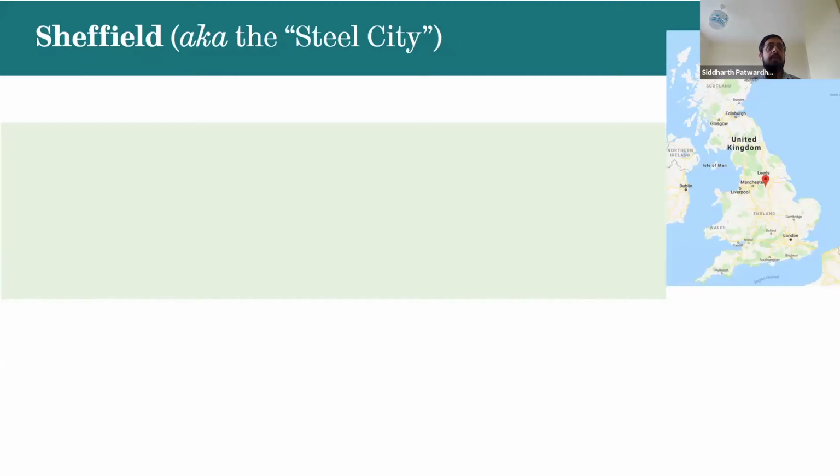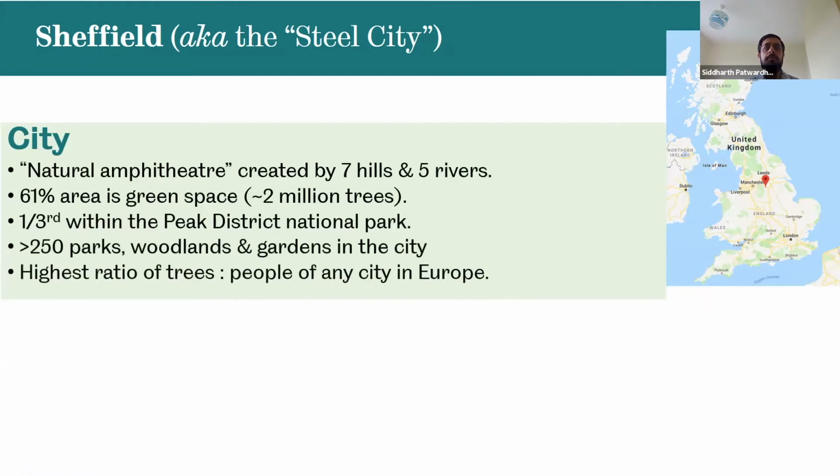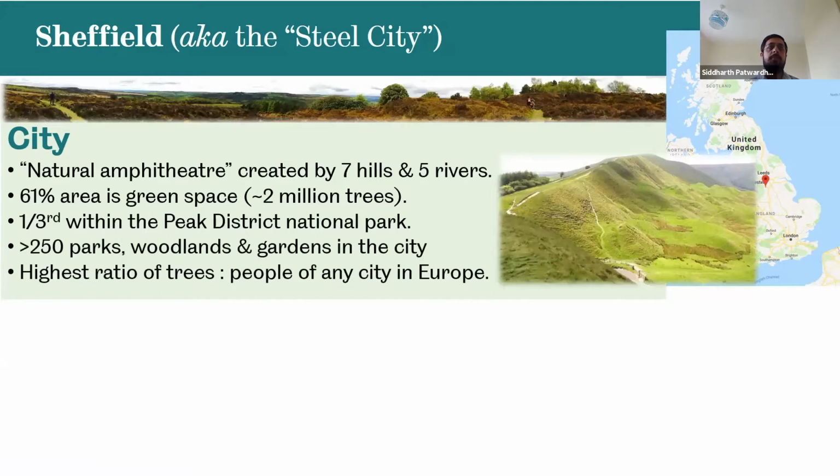So Sheffield is actually known as a steel city. It was a steel hub during the boom of steel manufacturing. It's in the middle of the United Kingdom, very close to Manchester and not so far from London. It's actually a really, really green city, as you can see from some of the facts and pictures I'm showing.